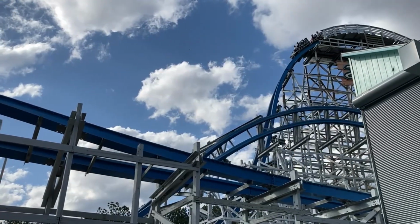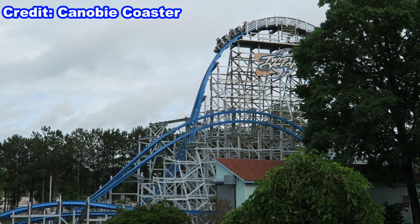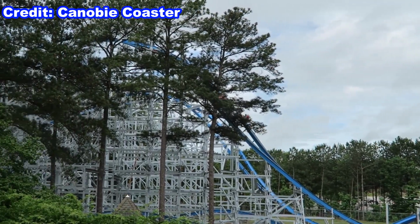Twisted Cyclone is a solid 9 out of 10, but just doesn't do those extra things to make it one of the best coasters out, which, given its size, is understandable.